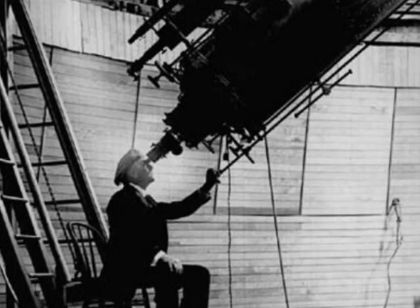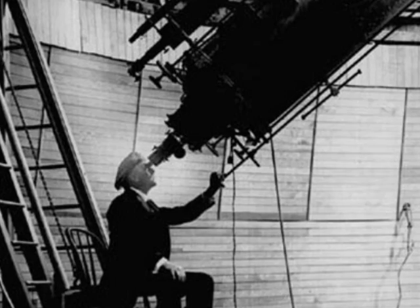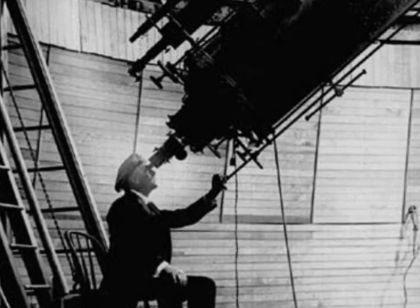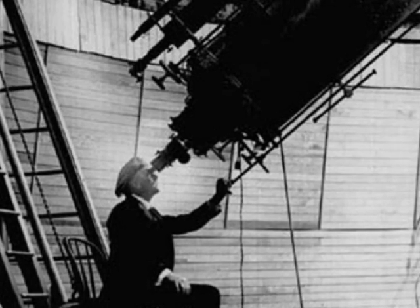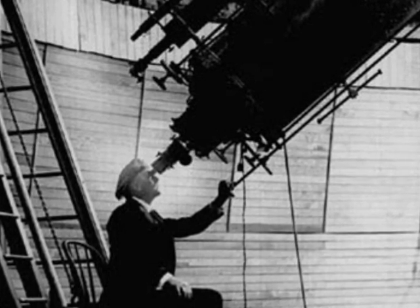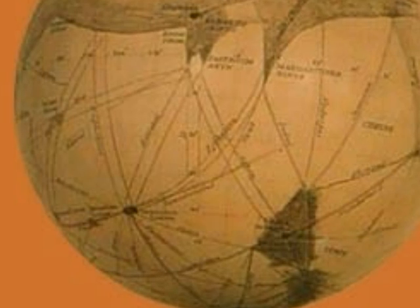Mars is a small planet. Even with a large telescope, it is difficult to discern tiny surface features. American astronomer Percival Lowell thought he saw a crisscrossing network of straight-line features. An Italian astronomer had called these straight lines canali, which means channels. Lowell mistranslated the term as canals. The public's imagination went wild.